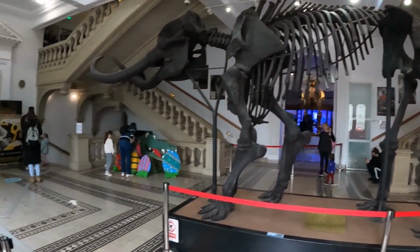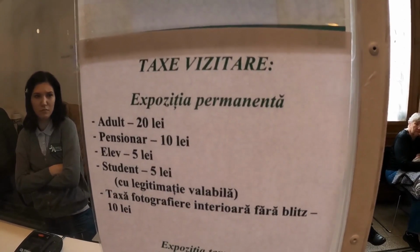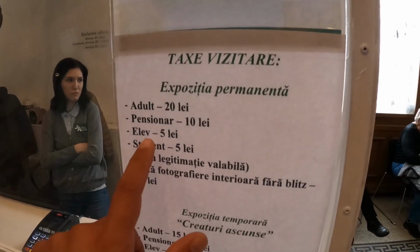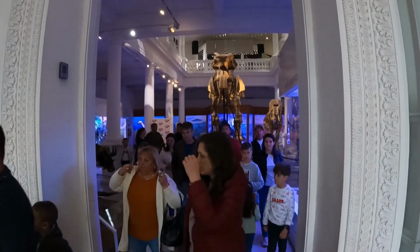Wow, look at that. And those are the prices. For one adult it's about £4. For a student, yeah, £1. Over there are some bones of a real mammoth.